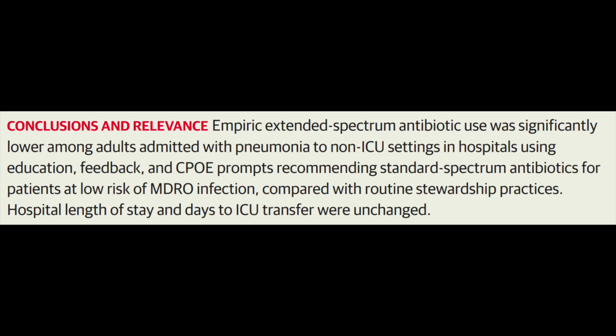So we can conclude that the CPOE prompt and the education have worked and reduced the extended spectrum antibiotic usage in patients with pneumonia, and it can be utilized in other countries or other hospitals as well. And we can also go up on the limit for the MDRO that we are taking, especially if we are thinking that it is 10%, or we can go up to even 20 to 30%.